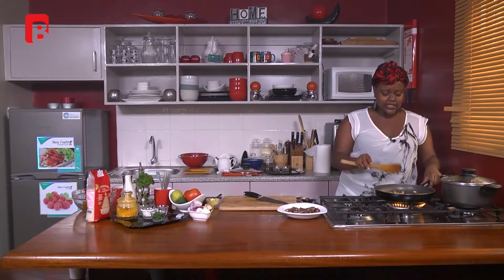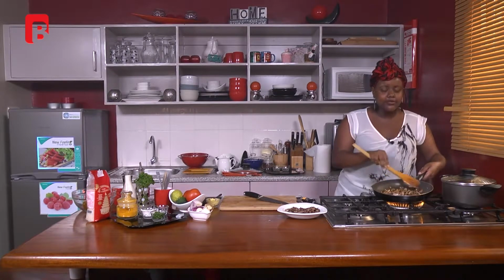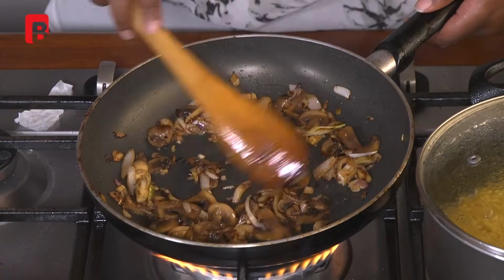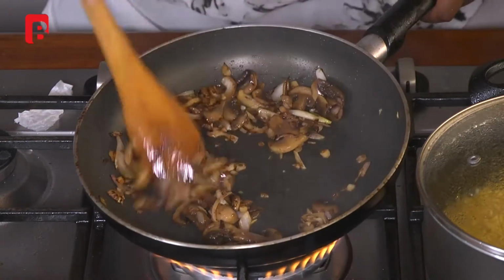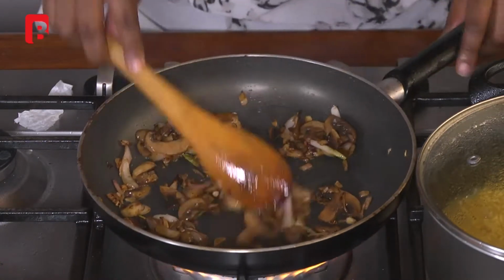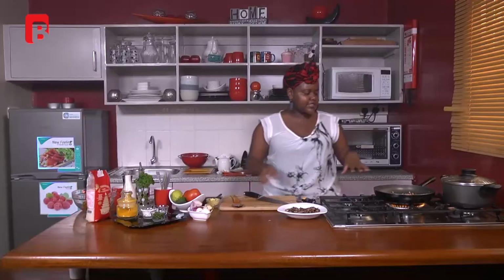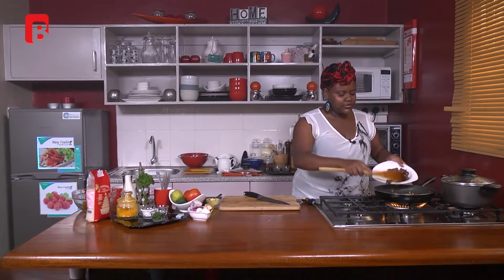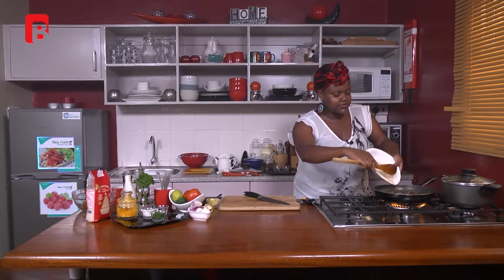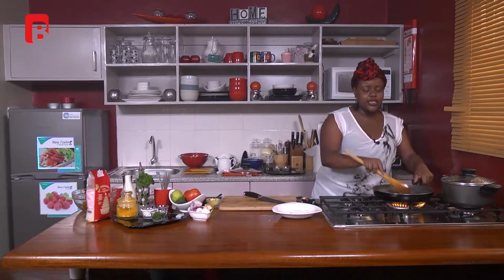And you see what the butter did there? Suddenly my mushrooms are looking all nice and luscious. Yes, they are. And they've got this nice, beautiful sheen to them. Okay. So now at this stage, once your mushrooms start to shrink, like you can see, it's now time to put back your meat mixture. So just put back your meat. And then stir this.